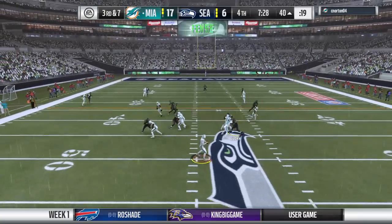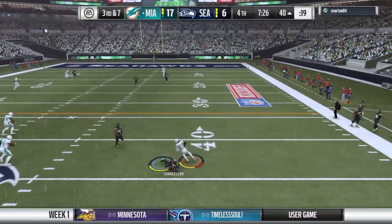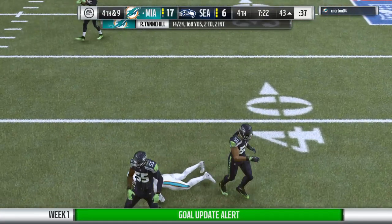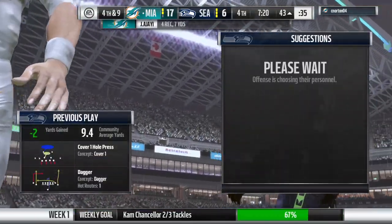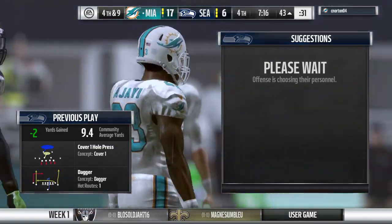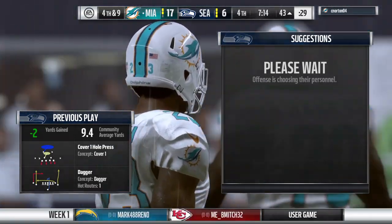Throwing on 3rd down, Tannehill. He's going to flip that out to the flat. It's complete. He lost 2, and it brings up 4th. A pass for negative yardage, obviously no good. Maybe he shouldn't have thrown it, or maybe he shouldn't have caught it. I think we were seeing it at the same time, weren't we?